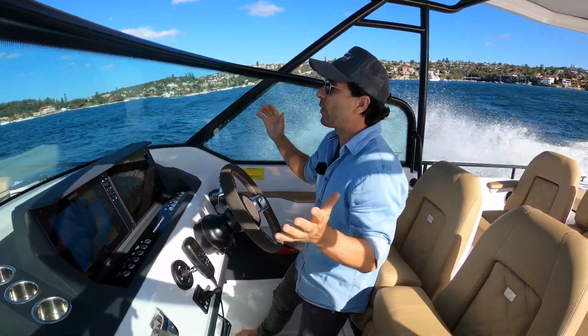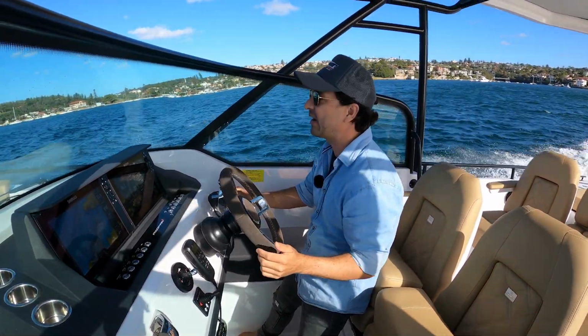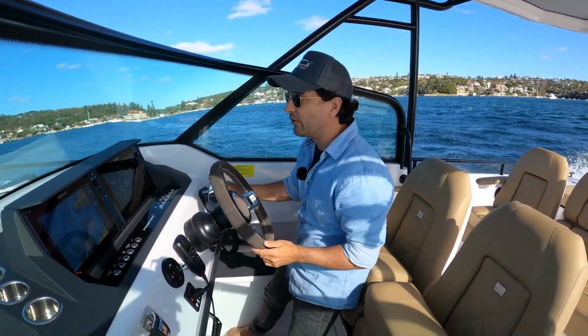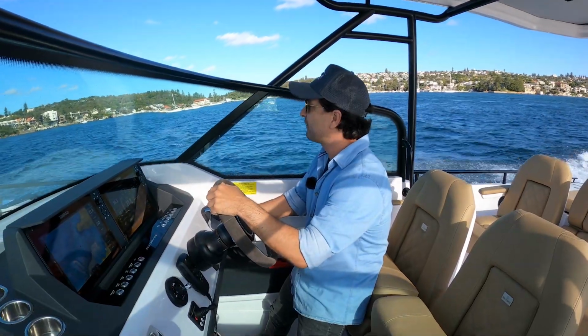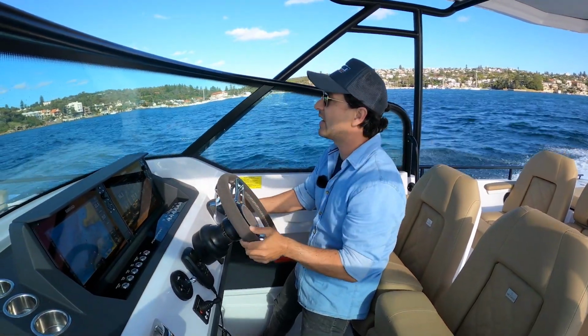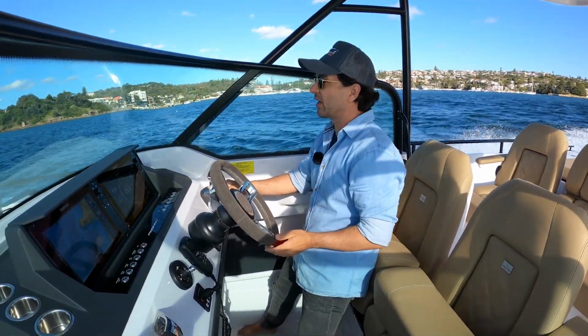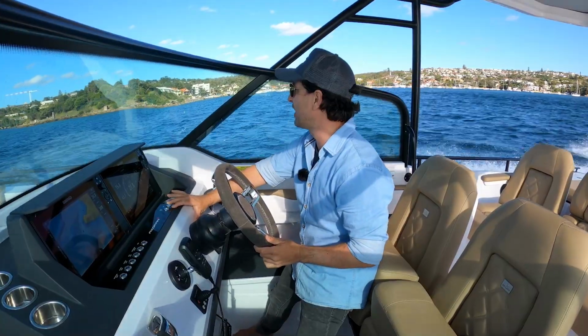Here we go, 24 knots. I'm burning 30 litres an hour. That's really very, very good for a boat that's 28, it's actually closer to 30 feet long. Now, if I just increase that slightly, now that's, I gotta say, 24 knots, that's a super slow cruise on a boat like this.